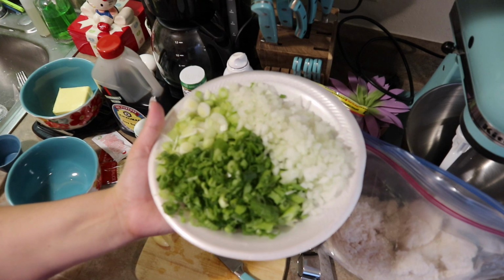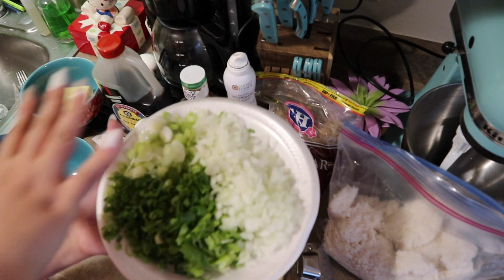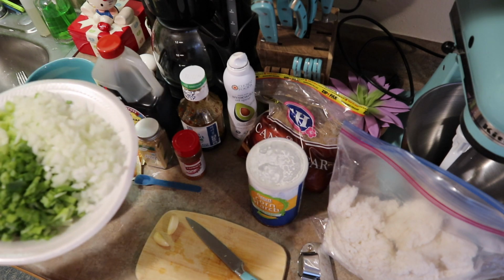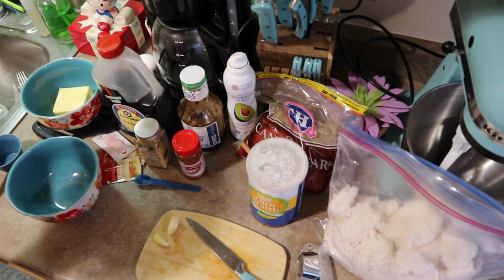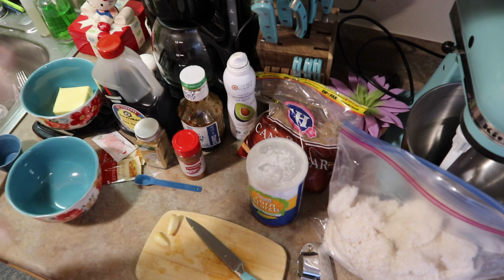I also have some green onions, the white parts, because I like to use that, and an onion. I'm not going to use all of this at once. I am going to save a little bit of the green onion for garnish. And then here I'm just missing some red wine vinegar for the orange chicken and some orange that I'm going to put together right now. I'm going to see if my butter softened and get started with either the fried rice or the orange chicken.